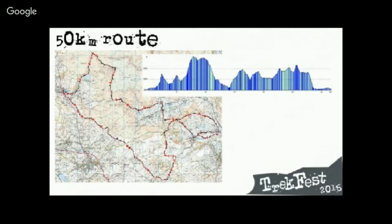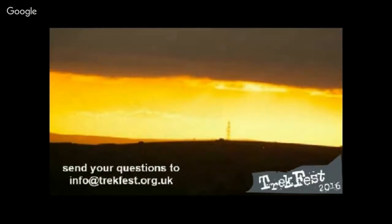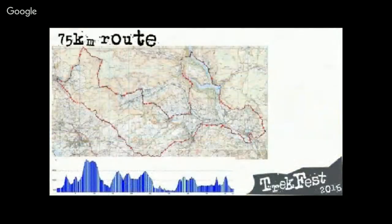En route, participants will visit 3 checkpoints, receive 1 hot meal en route, and also a hot meal at the finish. The 75-kilometre route heads in the same direction as the 50-kilometre up until Peak Forest.